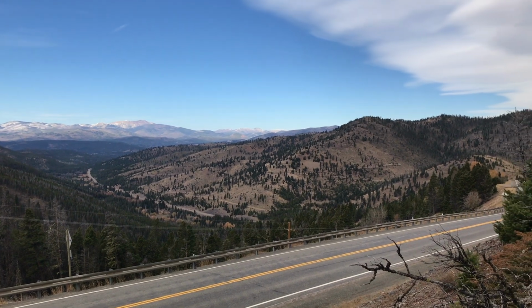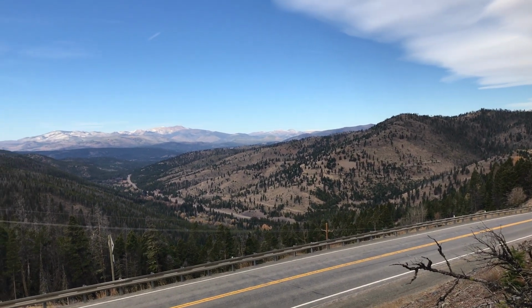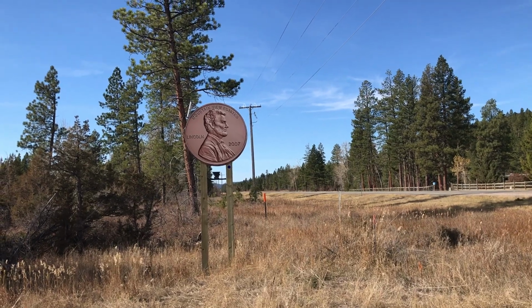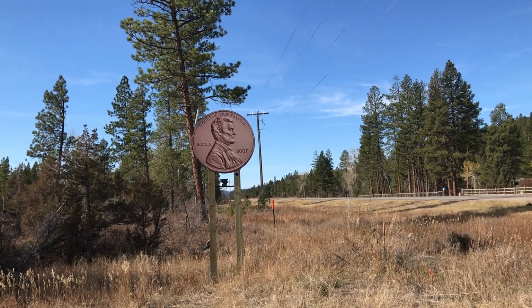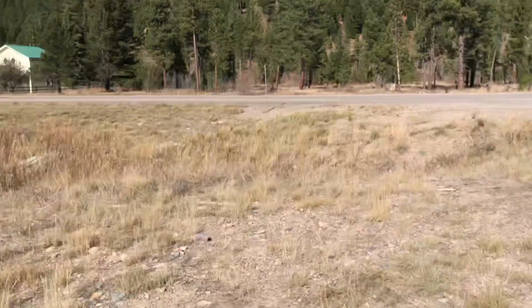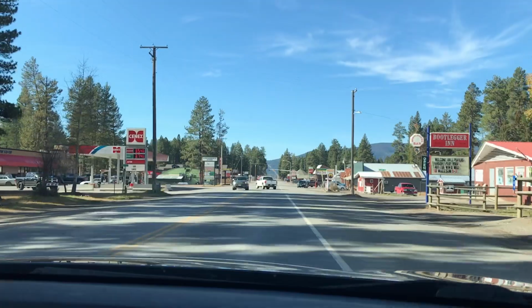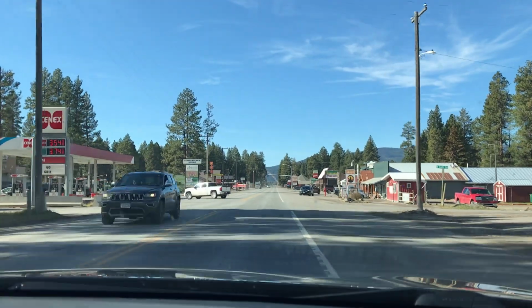And we stop here for a little bit before snaking on down some more switchbacks into this valley, where we find this giant penny on the side of the road. Now, why is there a giant penny on the side of the road? Well, because it's Abe Lincoln Road, of course, just outside of Lincoln, Montana, which is a place I didn't know existed 2 hours before I went there.